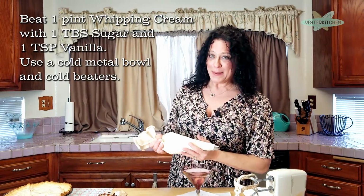But here I have plain whipped cream, with very, very little sugar. I made my own whipped cream. You can use the aerosol can, you can use the whipped topping in the tub. I just kind of like this because it tastes better. If you want to know what I did to make this whipped cream, it's right there. I'll keep it up for a second.